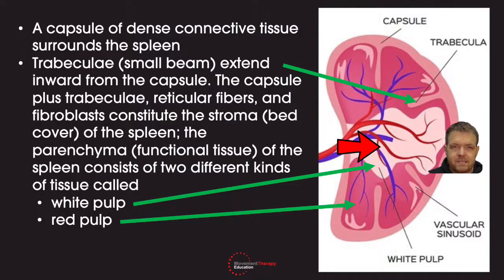And there's two different bits. We've got white pulp and we've got red pulp. Okay, so the white pulp is lymphoid. So, and if we see where it's located as soon as that splenic artery comes in. So as soon as the blood supply comes down from the aorta into the spleen, and then the spleen receives that blood, cleans it all.